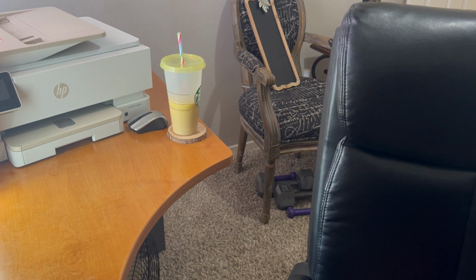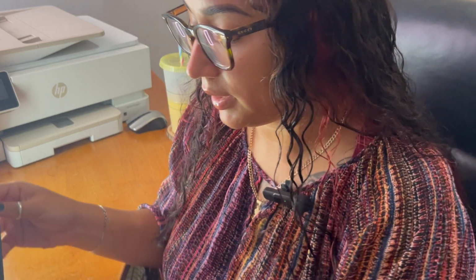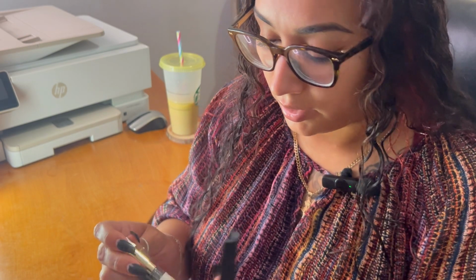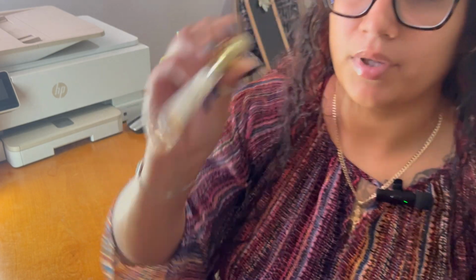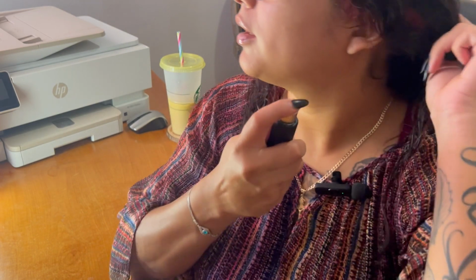I forgot to put on some perfume. Right now, I've been wearing some fresh scents. Like this one is Creed, and this one is Adventus for her. I want to buy the big bottle because I love this, so good. I have a Creed, but I have the, I'll show you guys, the Love and White, or White and Love, something like that.